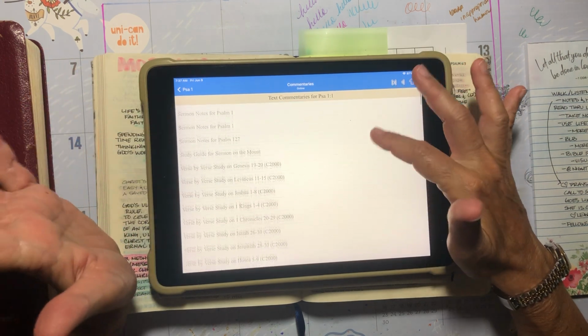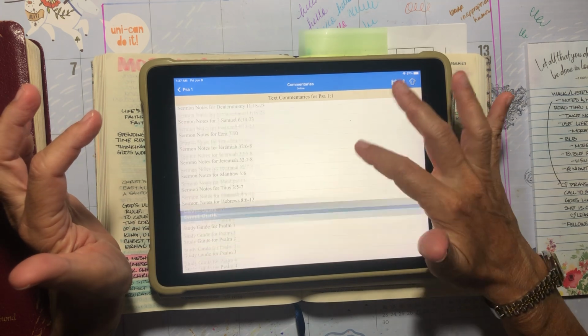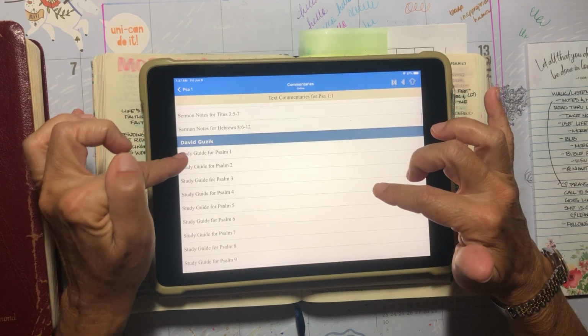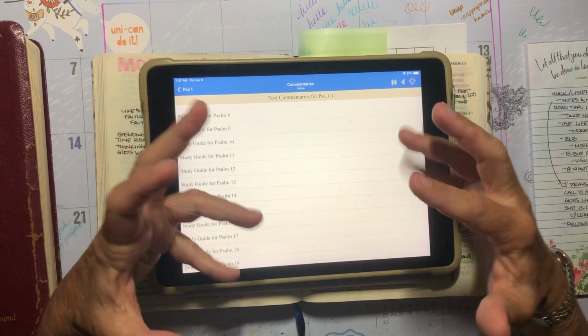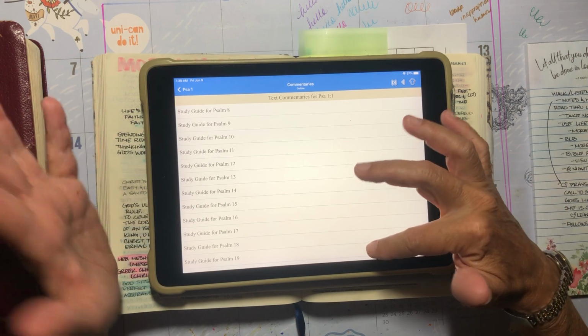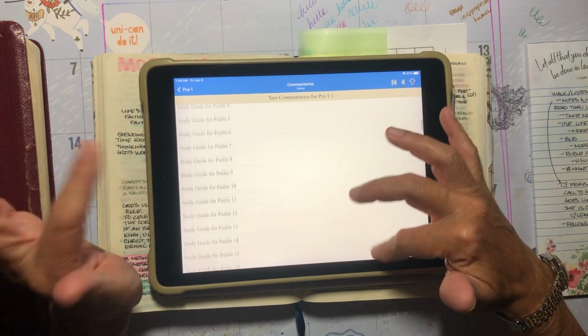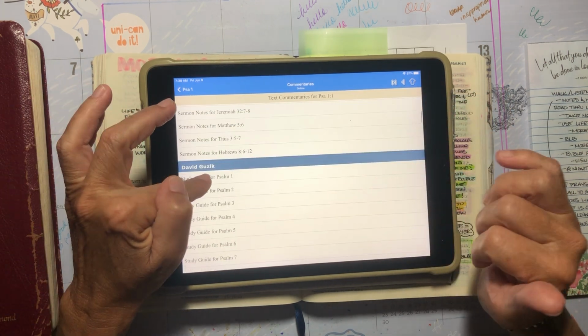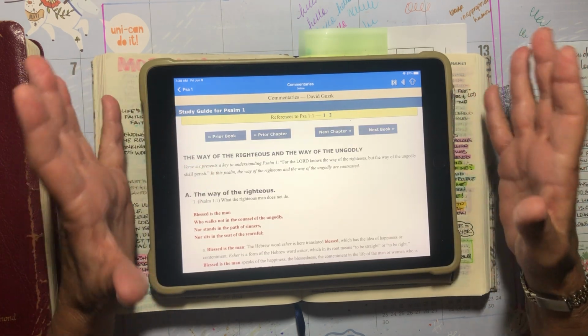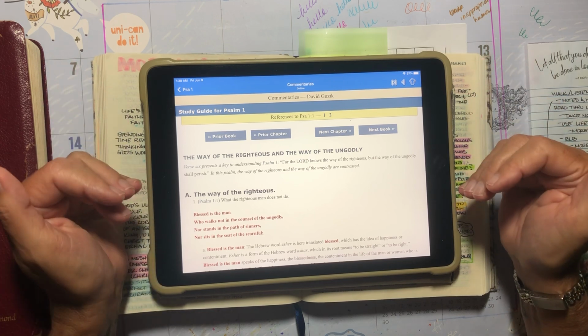So you have like Chuck Smith, he's from Calvary Chapel. David Guzik is from Calvary Chapel. I usually go to David Guzik. I like how he breaks it down because he has the study guide, okay? And then there's a bunch of other ones, right? But we're just going to go right here. So you go to Study Guide Psalm 1 if you want to dig deeper, okay? If you want to dig deeper and have more understanding.